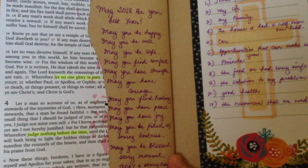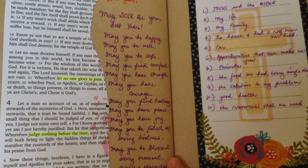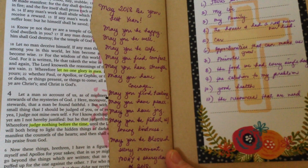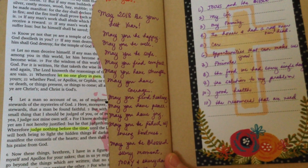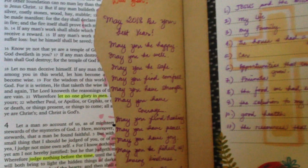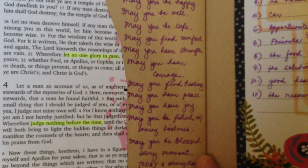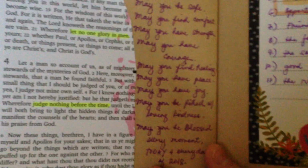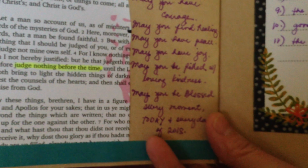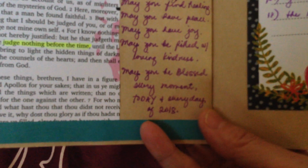And I really loved it because it's really encouraging and uplifting. So that's why I put in here, because it really inspires you when you read it. So what it says here says, May 2018 be your best year. May you be happy, may you be well, may you be safe, may you find comfort, may you have strength, may you have courage, may you find healing, may you have peace, may you have joy, may you be filled with loving kindness, may you be blessed every moment today and every day of 2018.